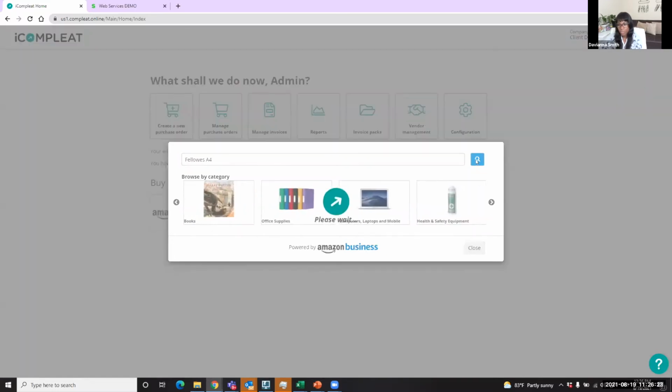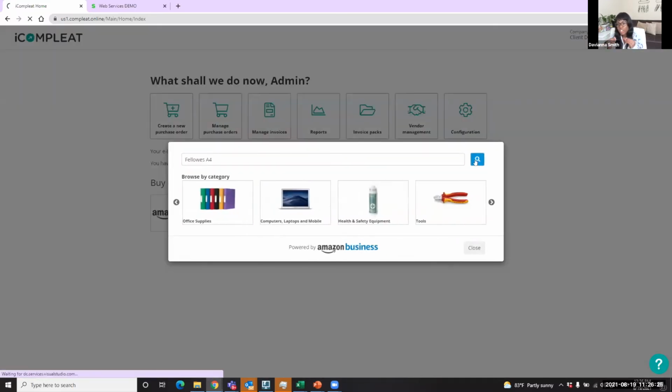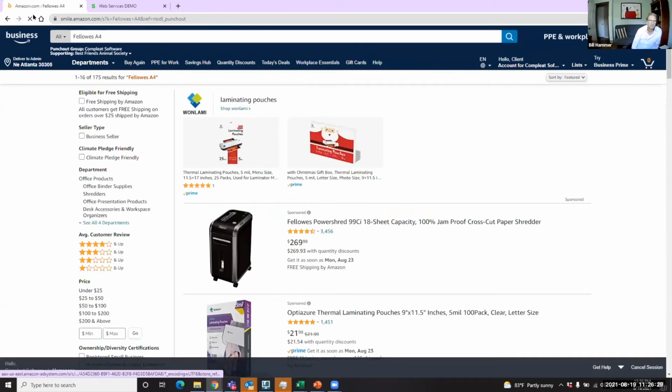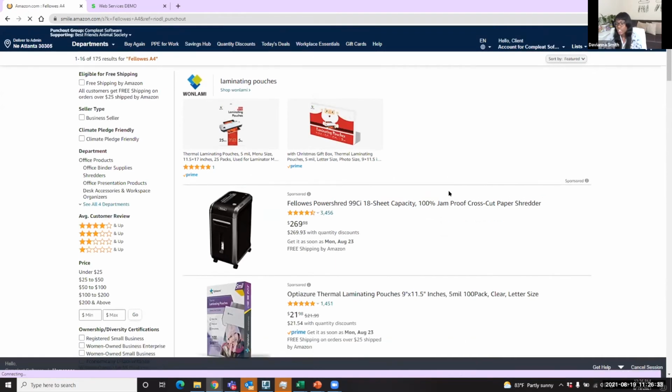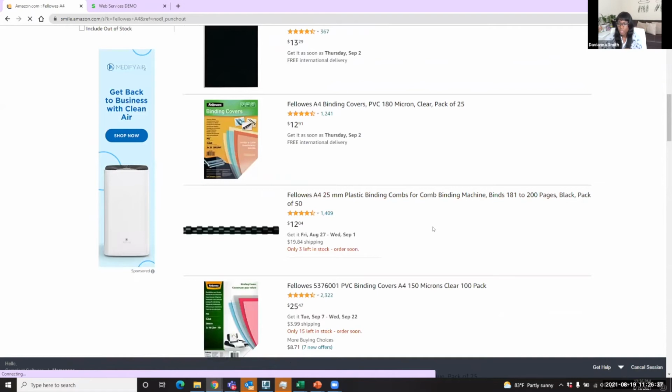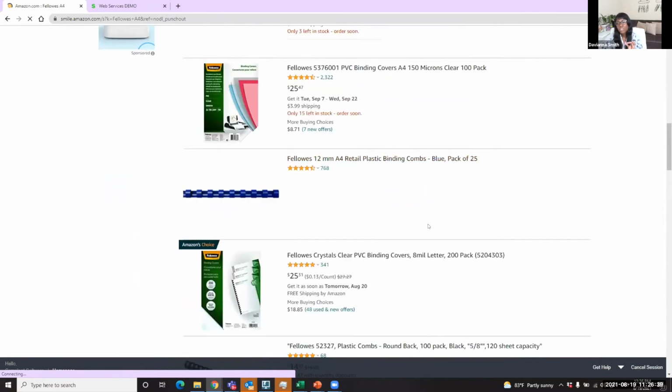So I'm going to search for my item. It's actually going to create a new session within Amazon. So you can see I'm no longer in the iComplete website. It's redirected to Amazon, and I can choose the item that I want. This actually mimics a typical shopping experience with Amazon. So it looks like a common experience, although it's being synced with iComplete.